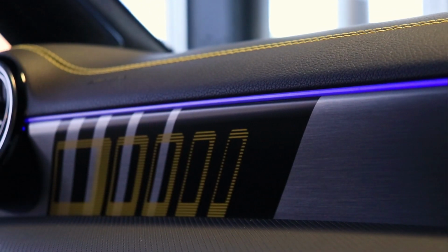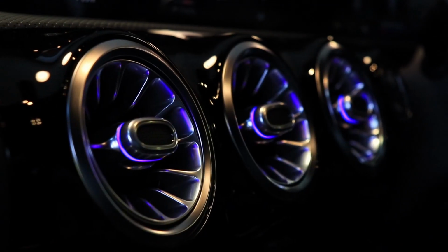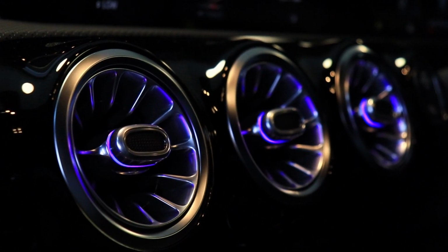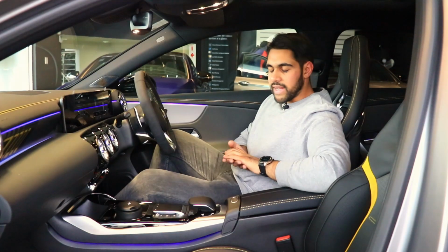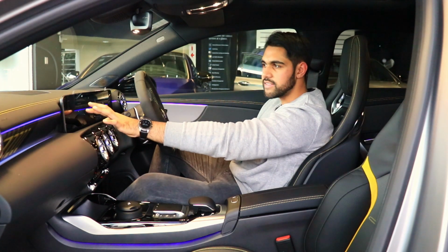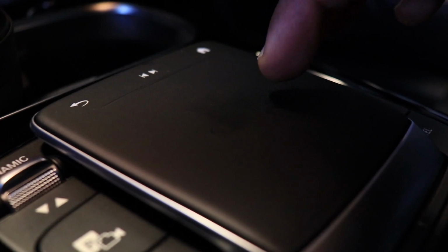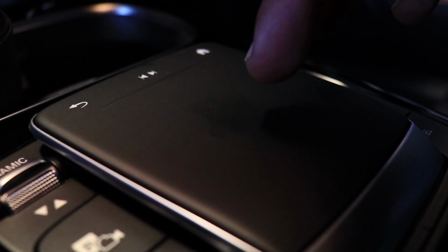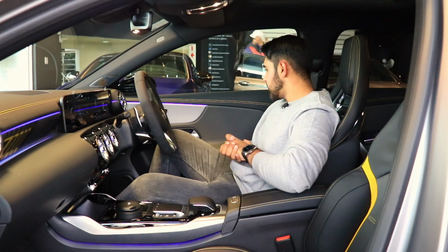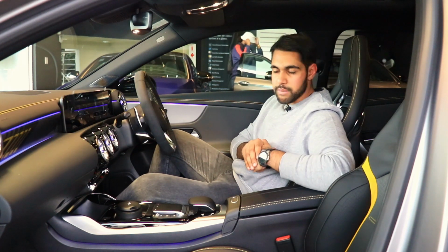It's very premium in here. I love the way everything looks and feels. It feels quite strong. Even these plastic vents, they feel quite well made, to be honest, with the ambient lighting. More piano black at the bottom, and we don't have any swivel wheel. It's touch screen right here, start, or we have this haptic feedback thing, which I didn't think I would be a fan of, but it works pretty well. Besides that, I don't have a lot more to say about the interior.